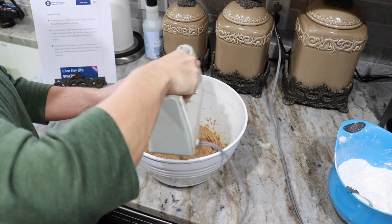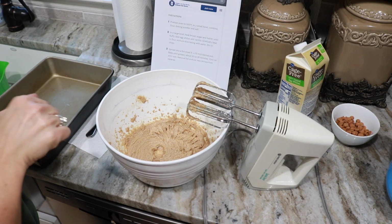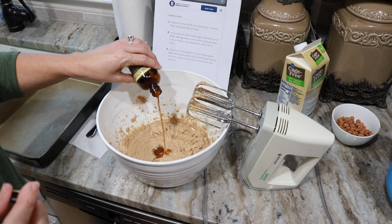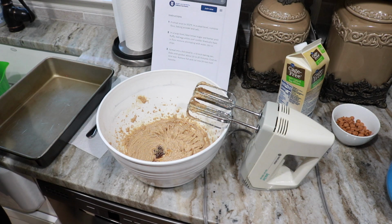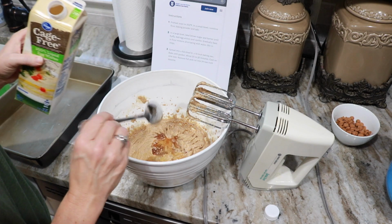Okay, so I feel like that's about as fluffy as I'm going to get that. So now it says to add in the egg whites and vanilla. So we just need a teaspoon of vanilla, which I'm just going to eyeball. And then 2 large tablespoons of egg whites. So I'm just going to use this regular tablespoon. So there's 1 and 2.